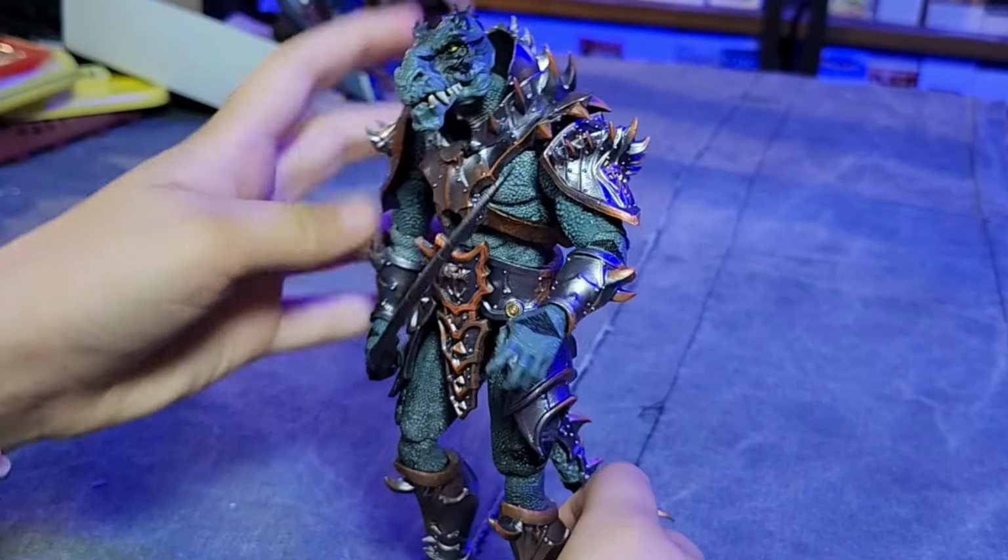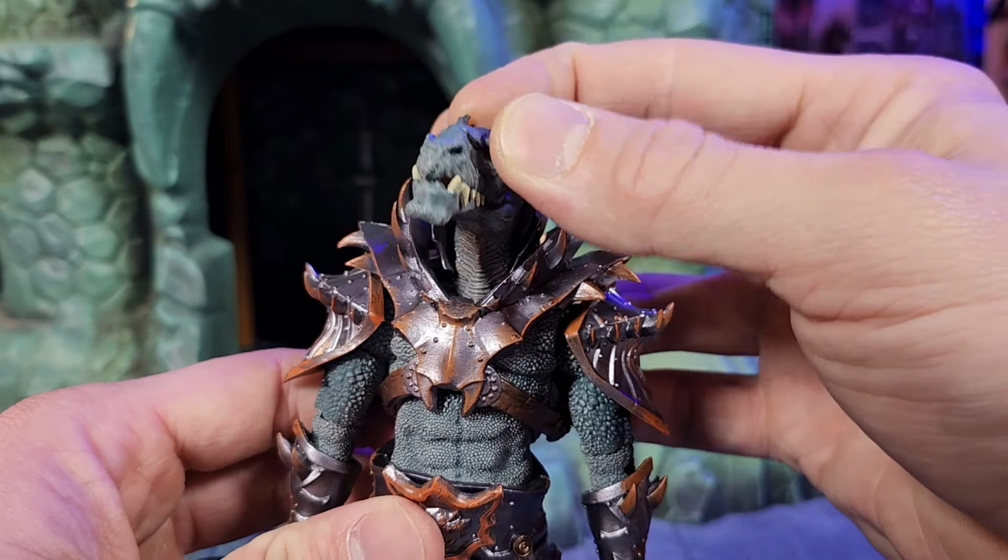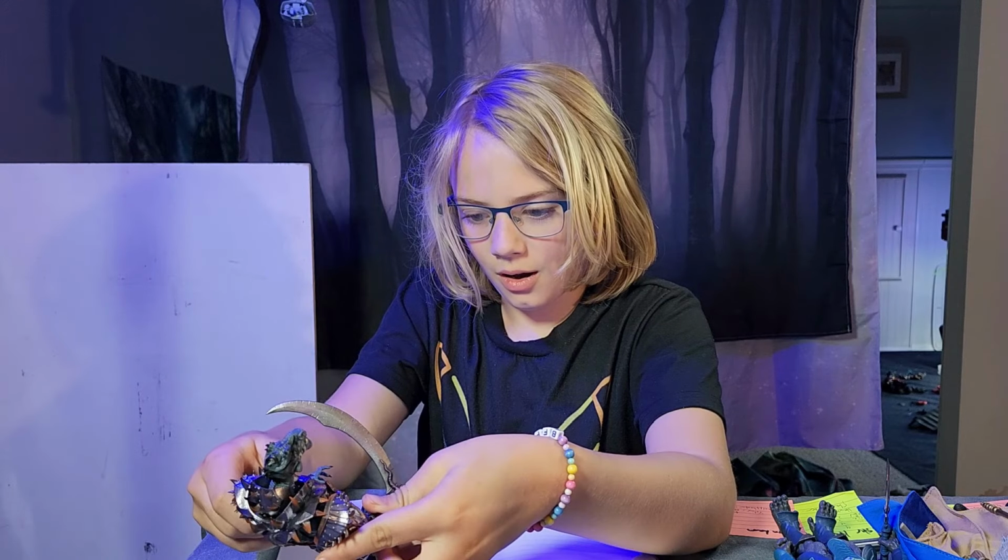It's really cool though. And speaking of the head, here's its articulation. I wish its mouth could open.